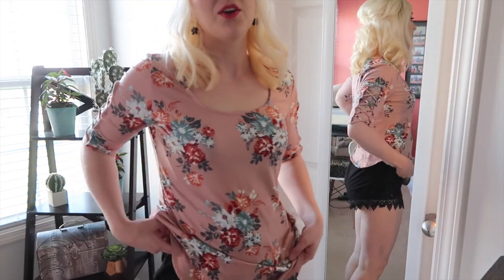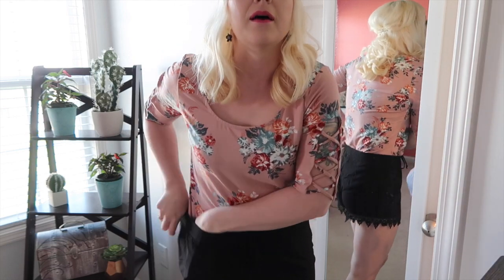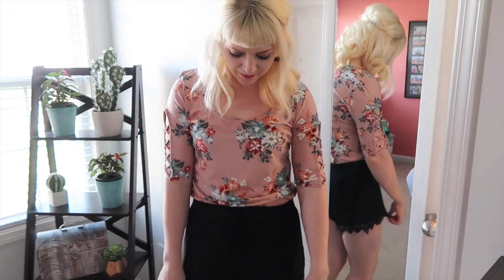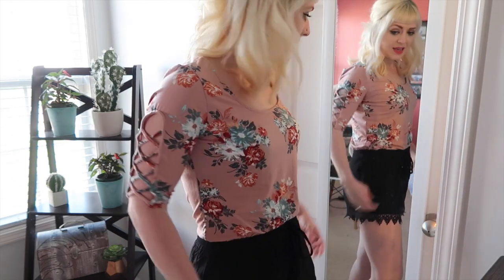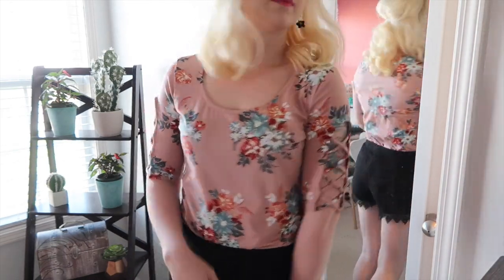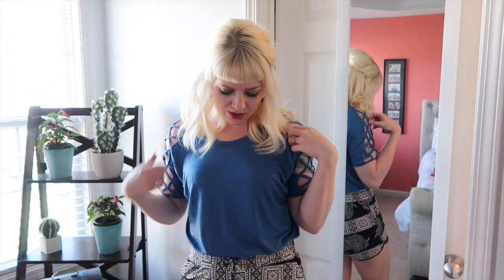So this would be really cute with a pair of leggings, just because this top is going to go down over your butt. I never feel like I can wear leggings unless my top's long enough to cover my butt. So this is really nice, and I like it with the shorts, and I'm really loving this detail. Okay, so I'm loving this top, which I knew I would because I have it in purple and I wear it all of the time.